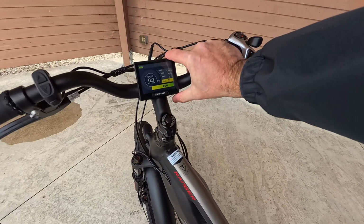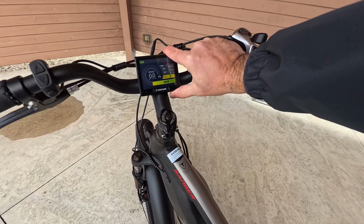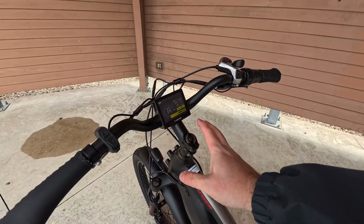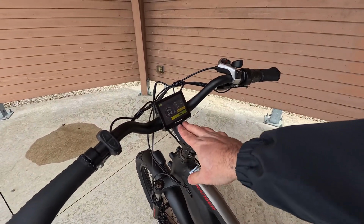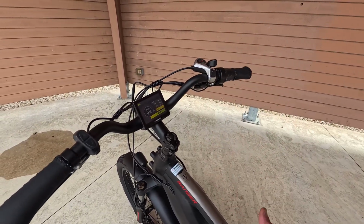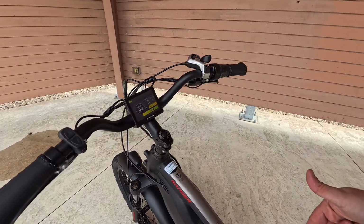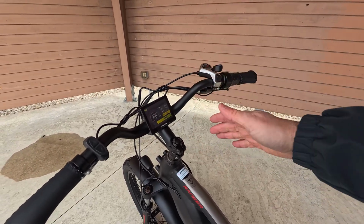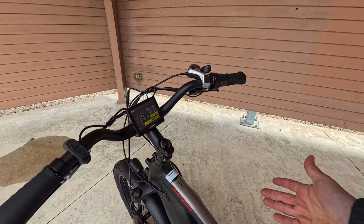The screen looks great. It's a high contrast, high color screen, and it's very easy to see, but there are no ways to get in through this screen to adjust the settings in the controller, and I think that's the major downside of this bike. I believe that if you could get in and adjust the settings on the controller, you could probably make this bike a lot better than it actually is.